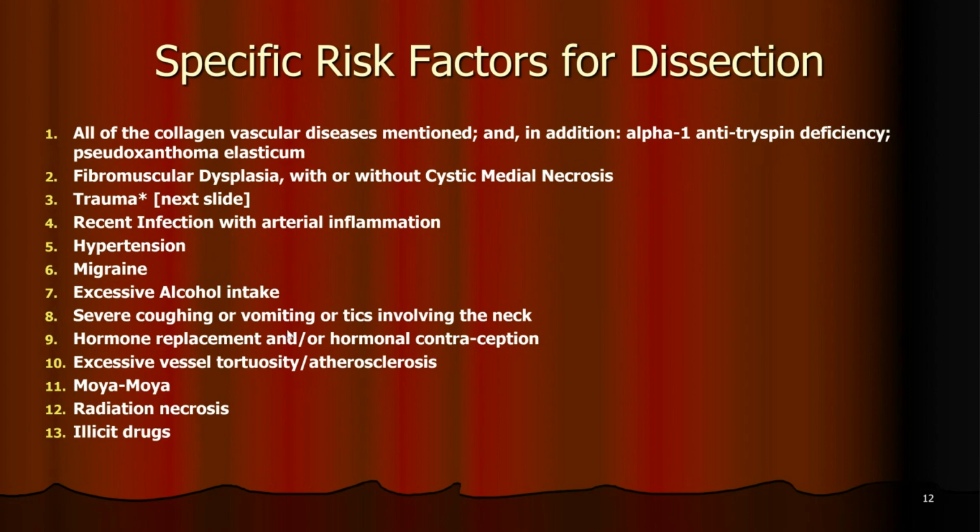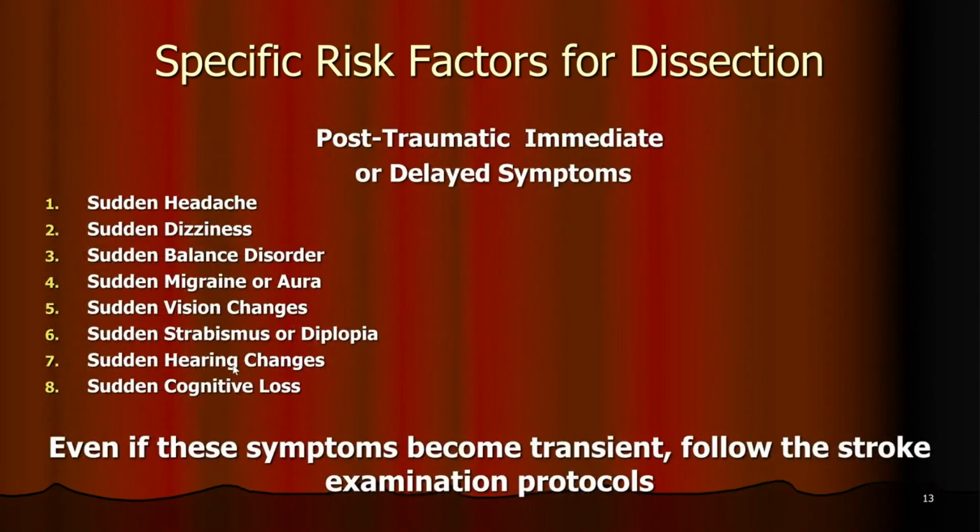Severe coughing or vomiting. Look for a tick. Someone's got a tick. Hormone replacement therapy or contraception issue. Excessive vessel tortuosity or atherosclerosis. Moyamoya disease, radiation necrosis, and illegal drugs. All of these weaken the integrity of the vessel. They create a friability of the vessel. So you have to ask all of these questions.